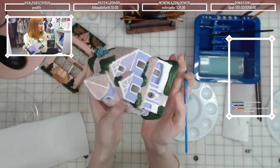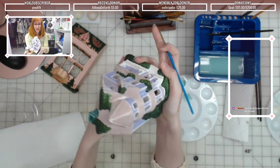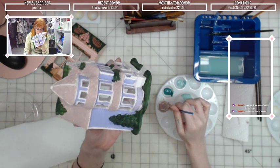Yeah, that does add a lot of texture detail. So now is my third and final side. This is where most of the roof pieces are on this side. Put the paint in painter.